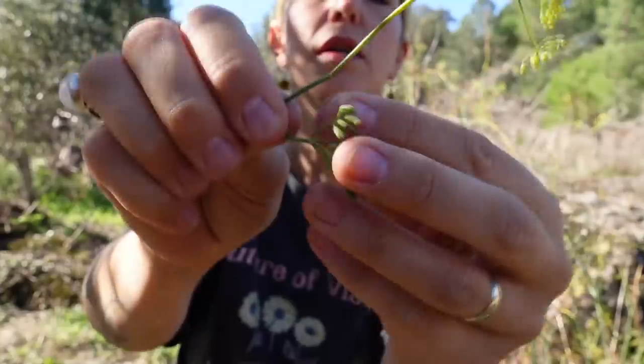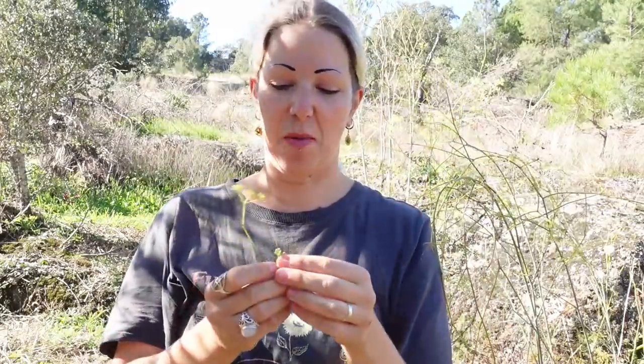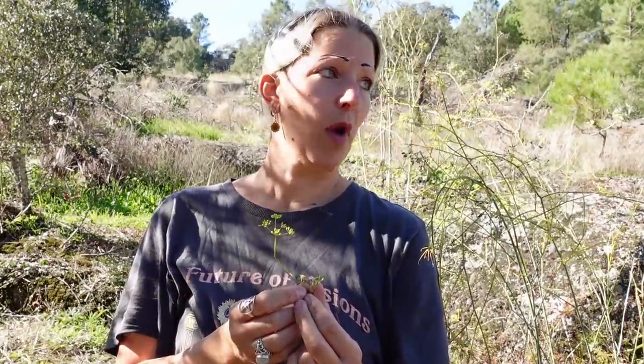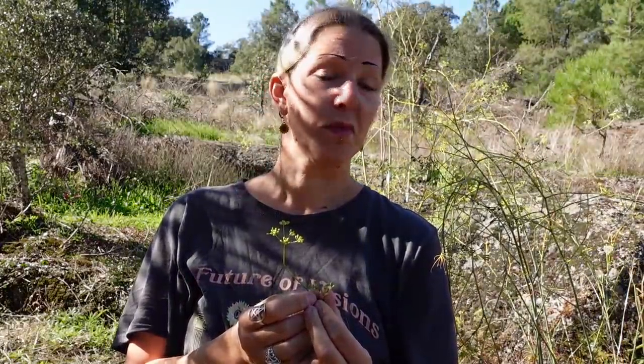You can pick the seeds. Pick them off like that while they're green, and you crunch them up, and you get this wonderful aniseedy aromatic flavouring. You can wait till these are dry and then pick them and then save them. They go brown, and then use them in your cooking. Yeah, it's good.